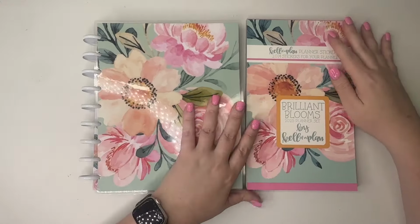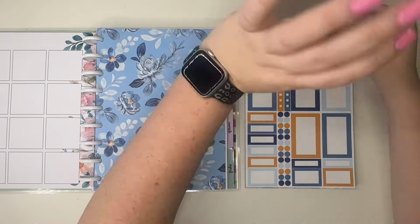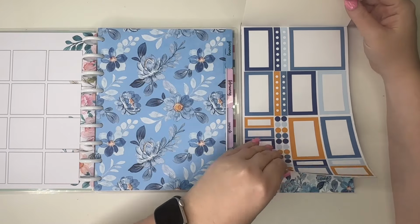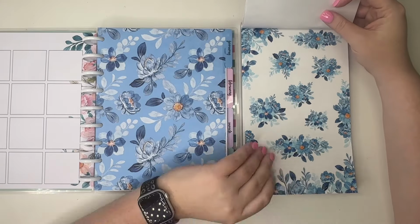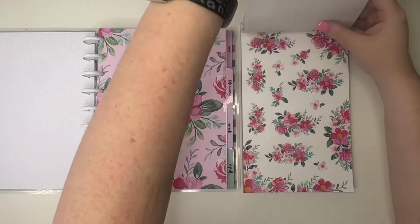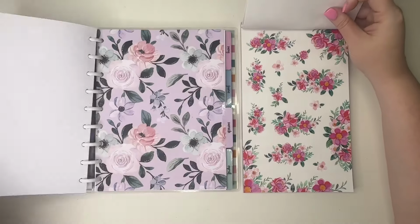Then we have our Brilliant Blooms sticker book. I love this sticker book. So the stickers are gonna coordinate with your dividers. So this is gonna be January. As you can see, the colors coordinate with the January dividers. And then you get two pages of the floral stickers that go with January. Then we're gonna go to February. And then you have your clear florals that coordinate with February.